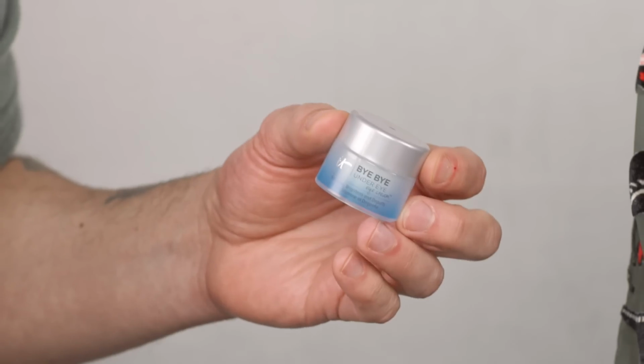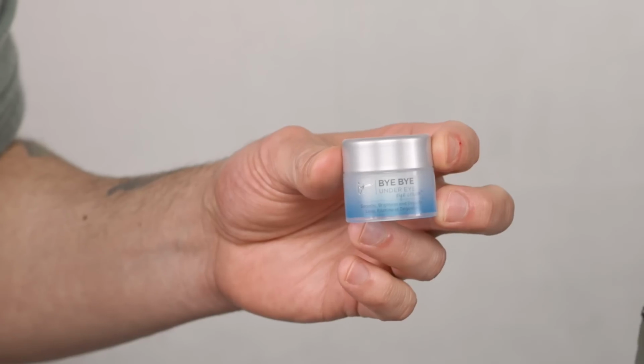Okay, so up next is from IT Cosmetics, and this is the Bye Bye Under Eye Brightening Eye Cream. This is also exclusive to Sephora, and this is a great, quick absorbing, non-greasy, super hydrating eye cream. I like to use this before I go on camera because it really helps with the under eye area.